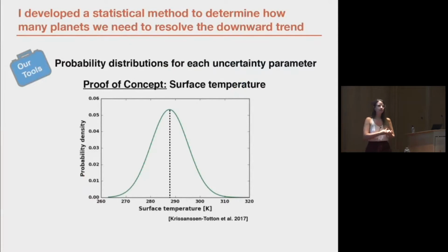But first, we had to make some kind of assumptions on our uncertainty parameters. We don't yet know that much about terrestrial exoplanets, but we had to decide on how much we're going to, for example, let surface pressure, surface temperature, cloud opacities, and so forth vary. So here's an example for surface temperature. It's a normal distribution centered around the value of the Earth, plus or minus a pretty limited range.